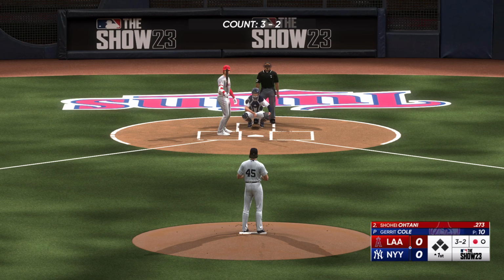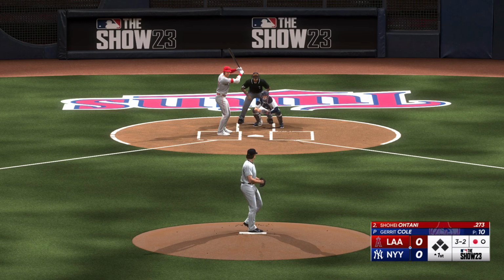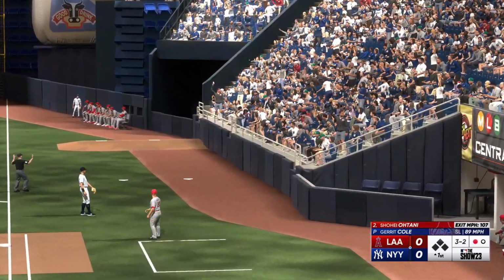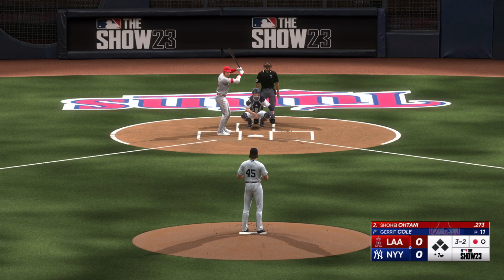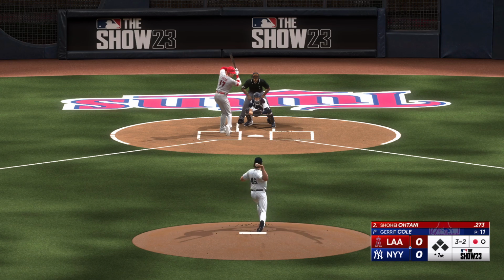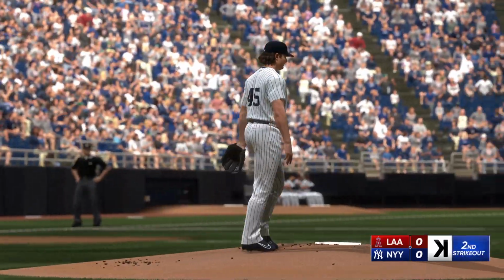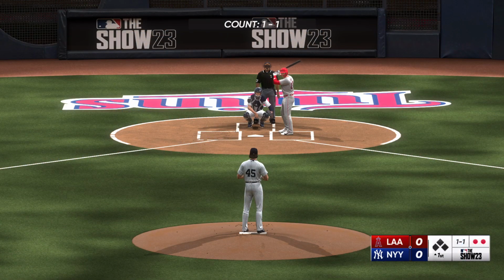Shohei Ohtani up to the dish. Payoff pitch. That's foul off to the right side. Keeps the AB going. It's so hard to slow yourself down when you see that juicy breaking ball, but the most success happens when you try to take that right back up the middle approach. The punch out there, and there's two down.